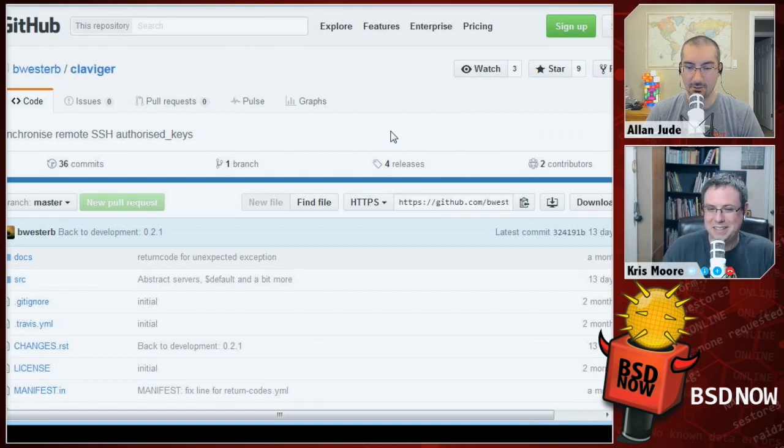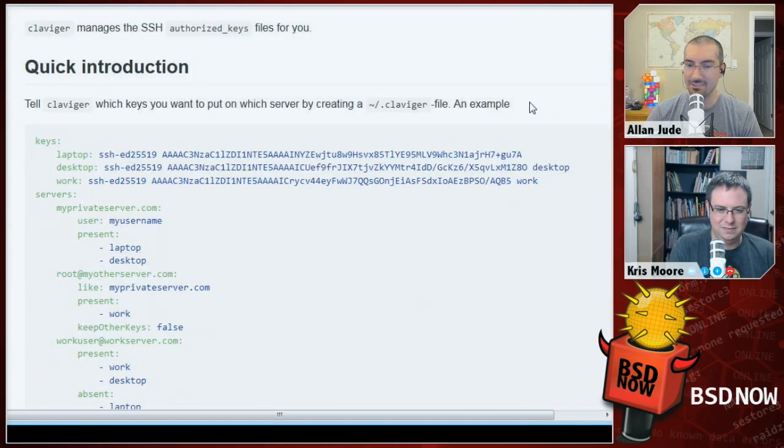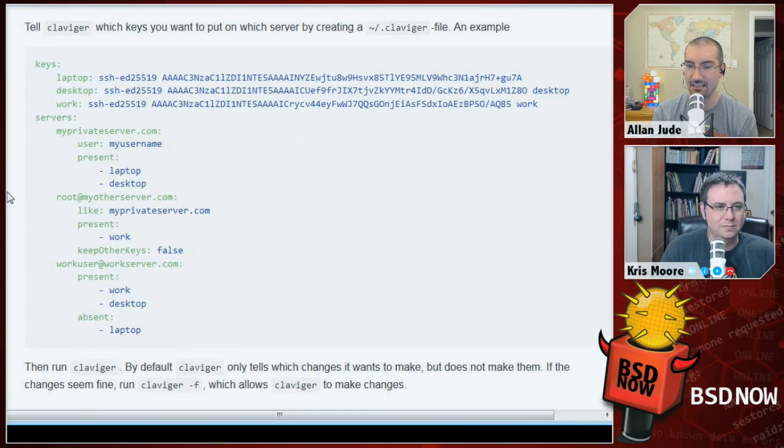So what's going on? So basically, it's a little utility written in Python that allows you to manage your SSH keys a little easier. So basically, on your one system somewhere, you create this little config file, the .claviger, and you make a list of your keys, right? So it's like, here's the SSH key for my laptop, here's the one for my desktop, and here's the one that I use for work, right? And you give it those, and then you make it a list of your accounts. So it's like, here's myprivateserver.com, and my username is my username, and make sure that on it are the keys for my laptop and desktop.